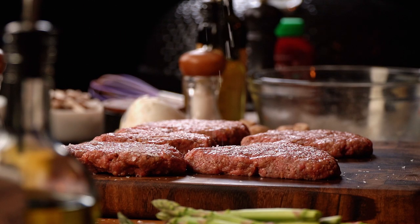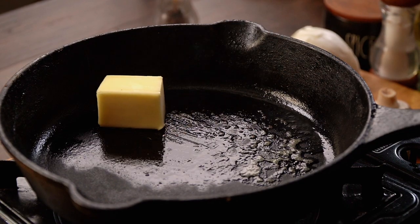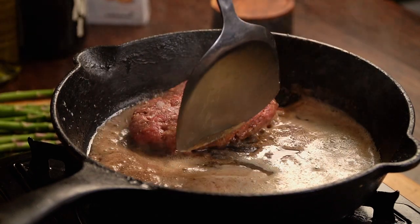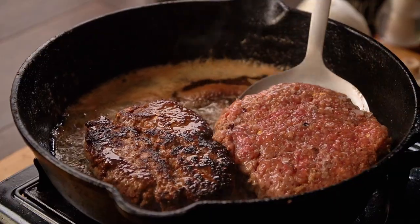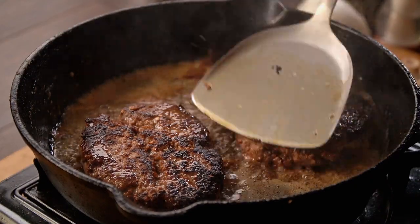Now we just add salt and pepper to the meat. Get a pan on the stove at maximum heat. Add 2 tablespoons of butter to it, and as soon as the butter melts, set the patties or steaks in. At this point, we are just looking to sear the meat. So about 2 minutes per side is good enough.